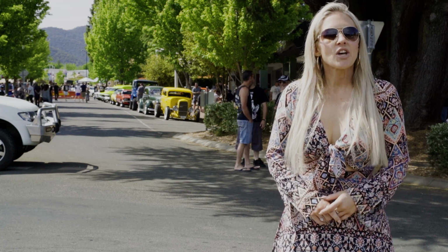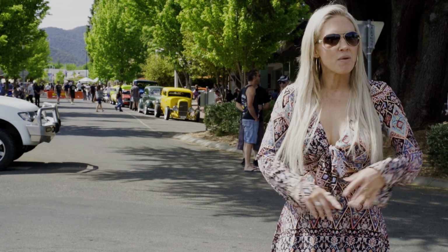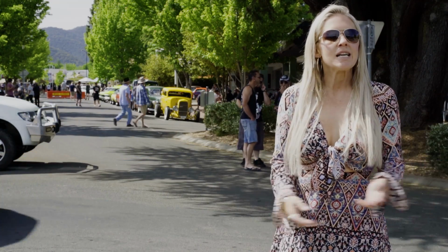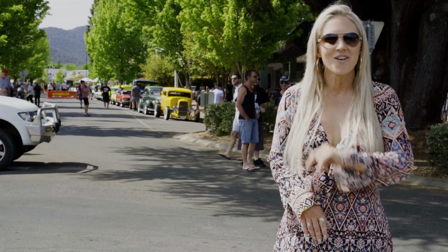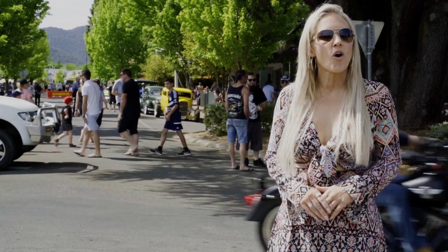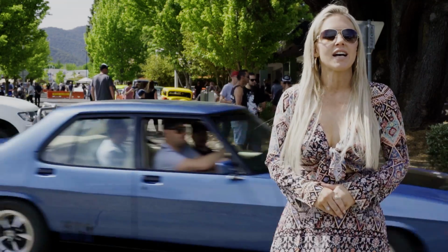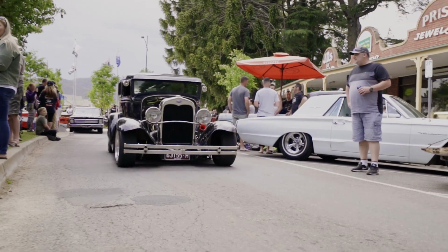Great weather. So we're going to be doing some interviews here, showing you what some of the event is like, what people get up to here, and just the picturesque town of Bright, how beautiful it is. Bright is in northeast Victoria, I'm pretty sure. I'm winging it there. Northeast Victoria, so if you've never visited before, it's a very, very pretty town, and there are lots and lots of cars here. So anyway, let's get to it. Let's go show you some cars.